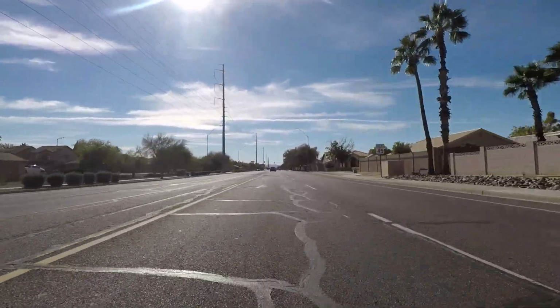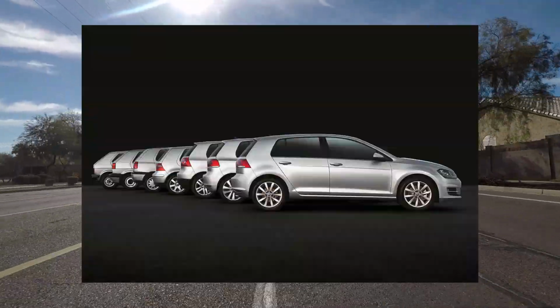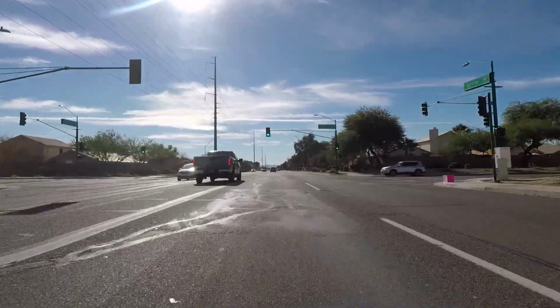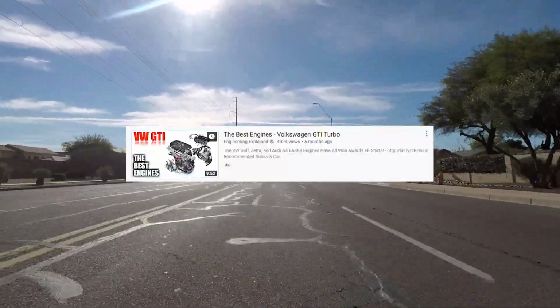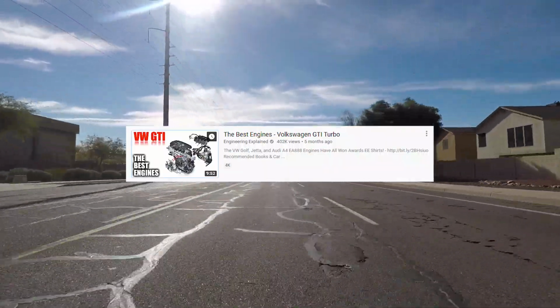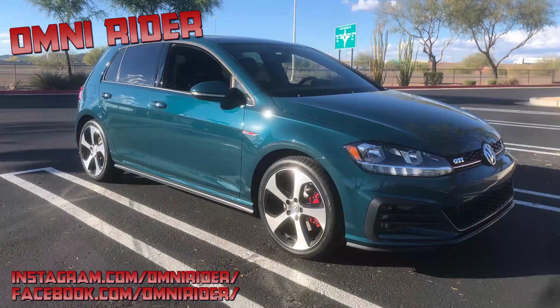To my surprise and really ignorance, I found out that the GTI has some of the richest heritage of all the hatchbacks, and the aftermarket support, my god. I had no idea the potential that the EA888 engine would have. Engineering Explained does a fantastic job explaining the awesomeness of the 2-liter turbocharged 4-banger, and I'm excited to start modding the GTI within the coming years.